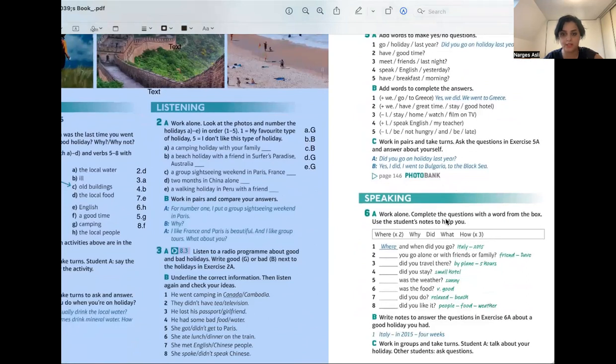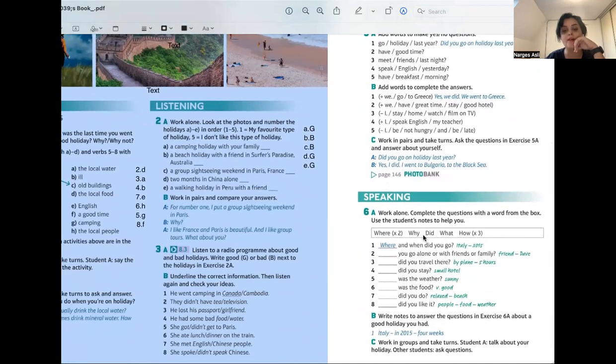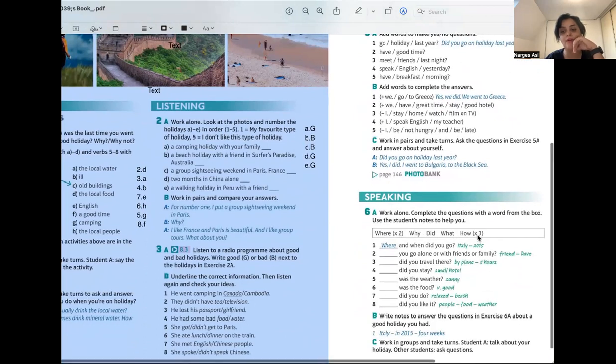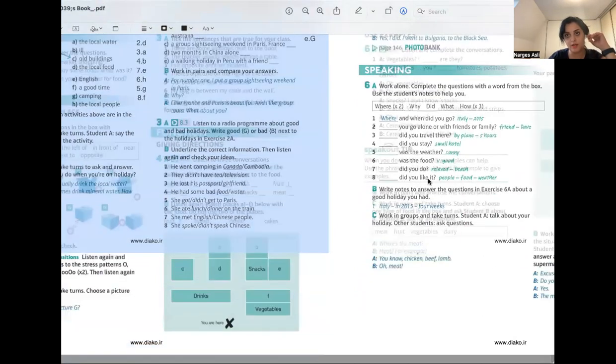Yes, speaking part هستش. Work alone, complete the question with the word in the box. Use the student notes to help you. Where, why, did, what, how. بهت گفتم، اول auxiliary میاد. ببخشید، اول WH question میاد. بعدش auxiliary میاد. بعدش subject میاد. بعدش the rest of the sentence.